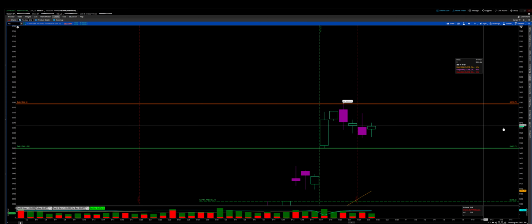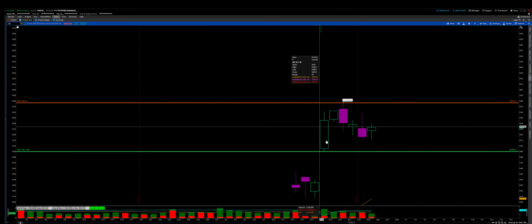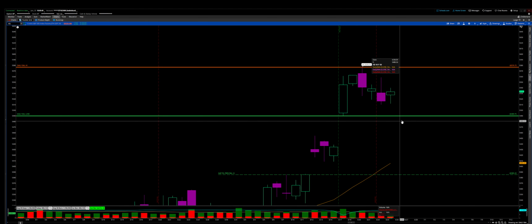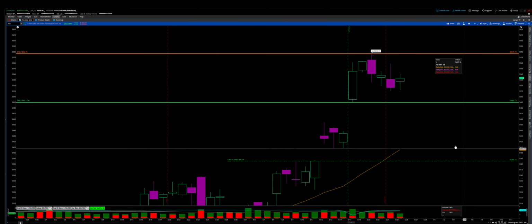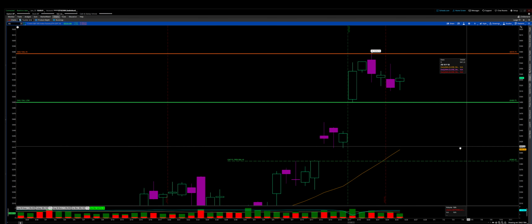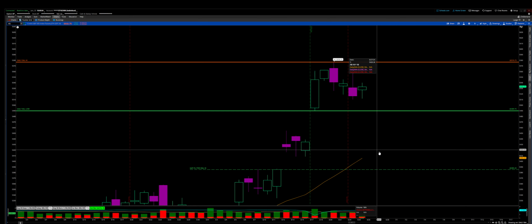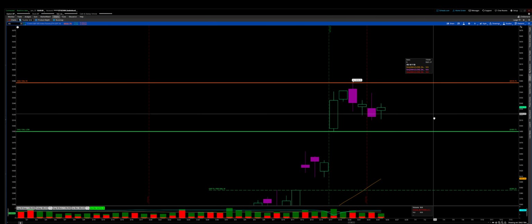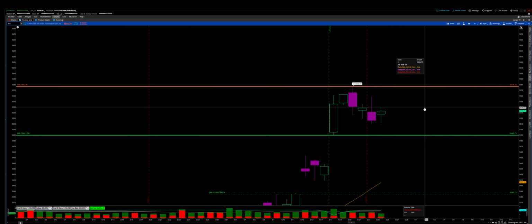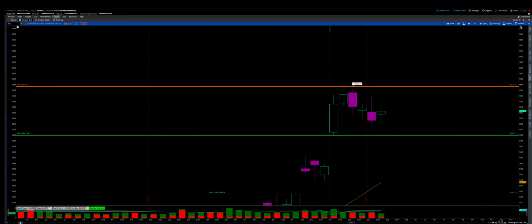So the question is, what are we doing here? Are we going to come down and fill this area of gappage? Are we going to come back and test the 20-day moving average at some point? The question remains to be answered at the moment. We continue to consolidate. Range continues to contract. Volume continues to decrease.